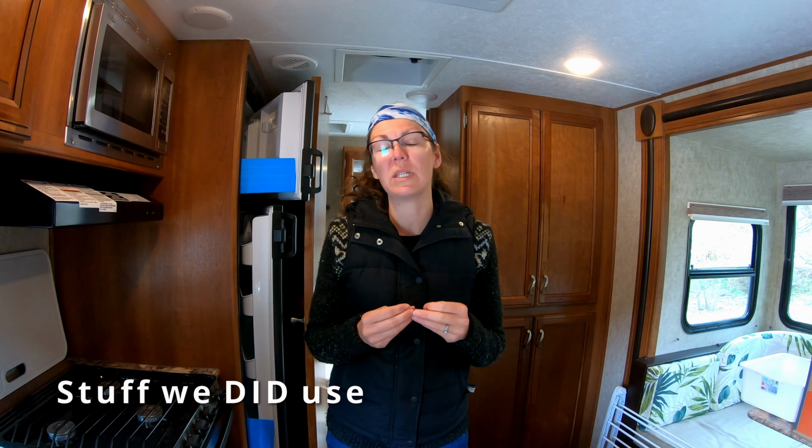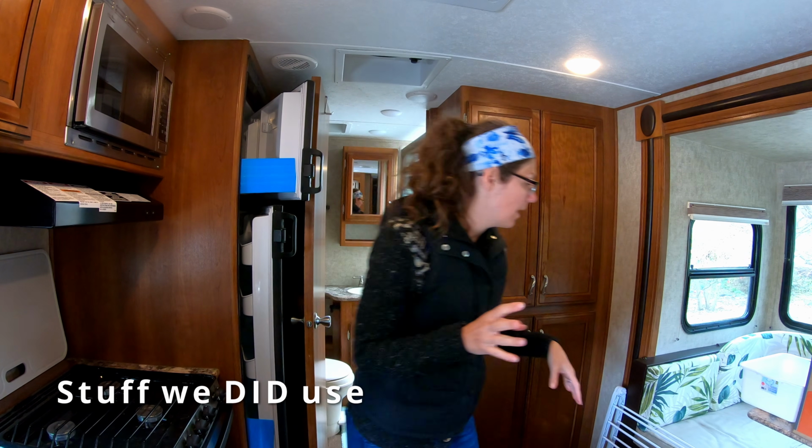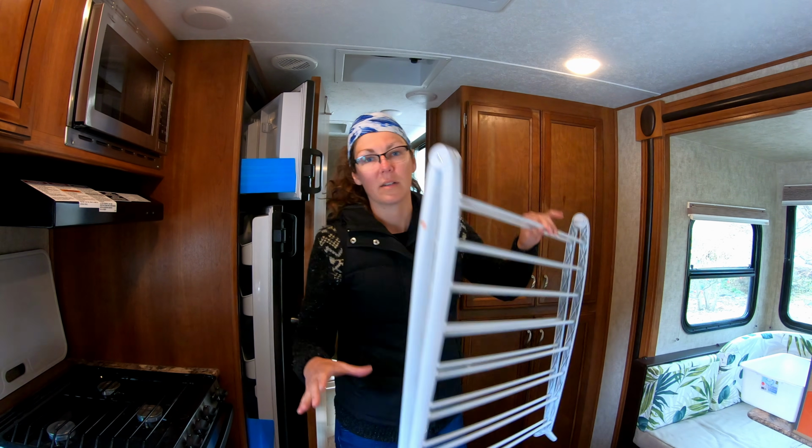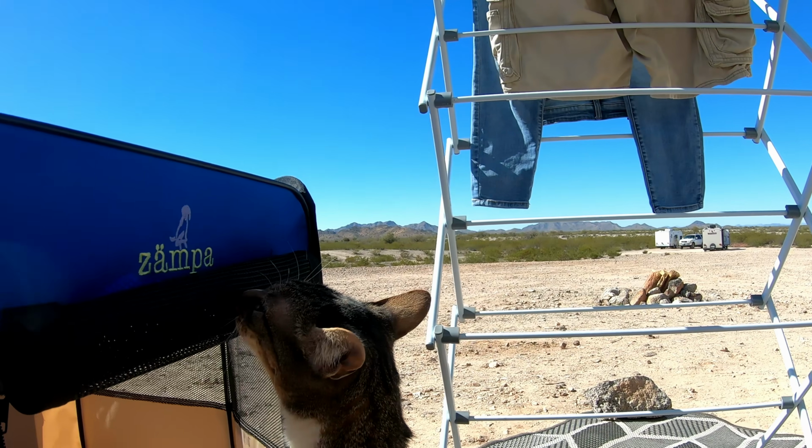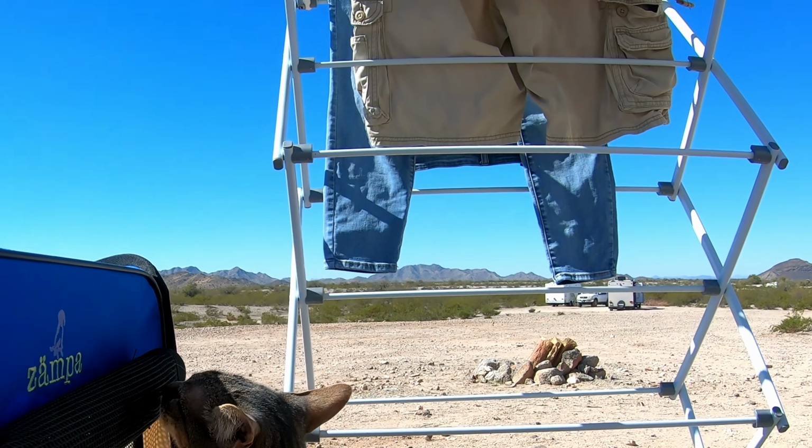So let's start with some of the items that we brought with us that we found really, really useful, that we used all the time. And that would be our clothes drying racks. We actually brought 2 and they were very helpful because we hang dry a lot of our clothes.